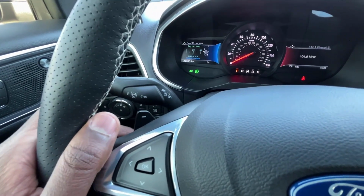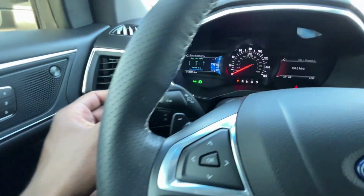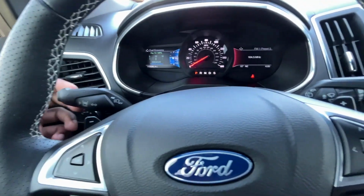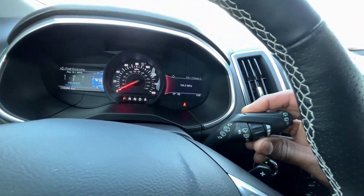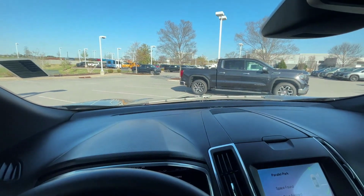And we can toggle the lane centering here using this button. High beams are there, flash there. And then we also have our windshield wiper controls here. These knobs are so weird on the edge, but it's whatever. Even the windshield wipers are weird.